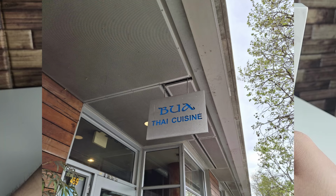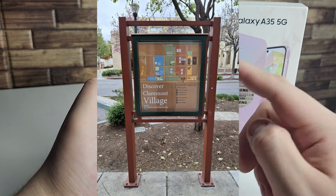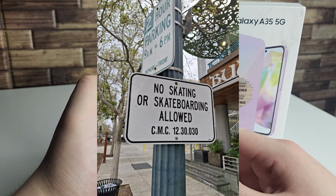I feel like the quality is beautiful for a $400 price tag. And we can also use the night mode to take pictures at night and stuff like that. Doesn't look the greatest in the world, but this is something that's definitely being perfected over time in Samsung's mid-range devices.